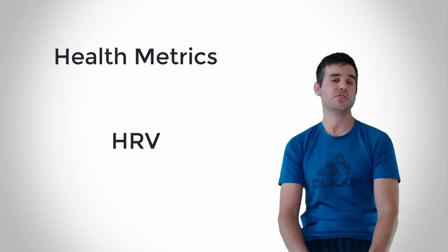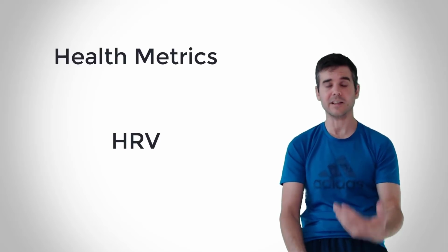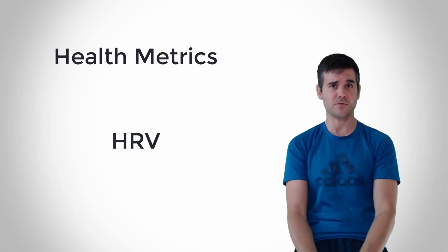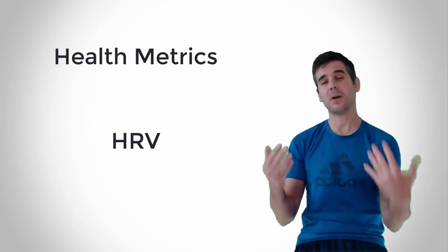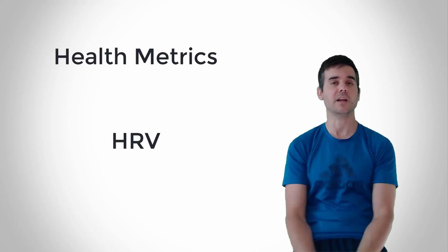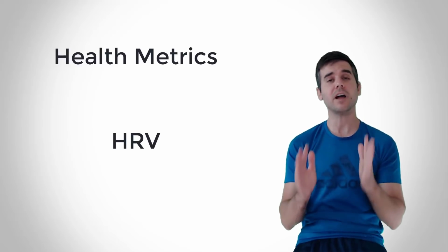If you're not familiar with what HRV is, HRV stands for heart rate variability. It's the time in between your heartbeats. It's a very, very useful feature in addition to your resting and average daily heart rate. It's probably almost more useful than both of those two pieces, depending on what kind of data you're looking at. It can tell you if you're recovered from a workout. It can tell you all kinds of neat things.